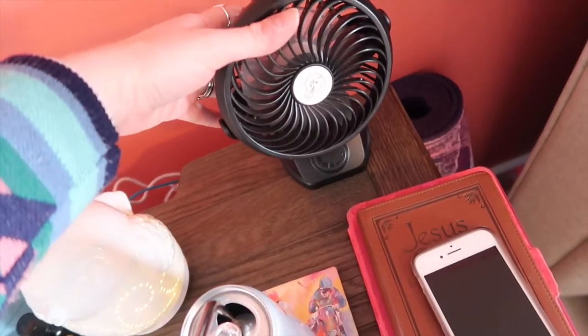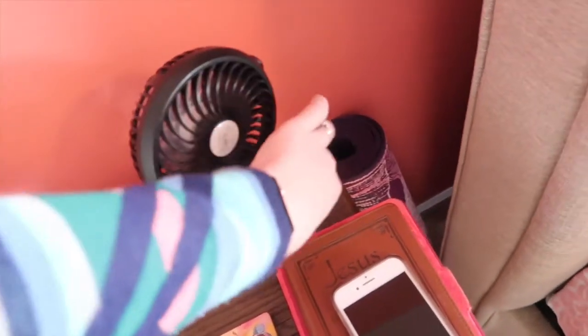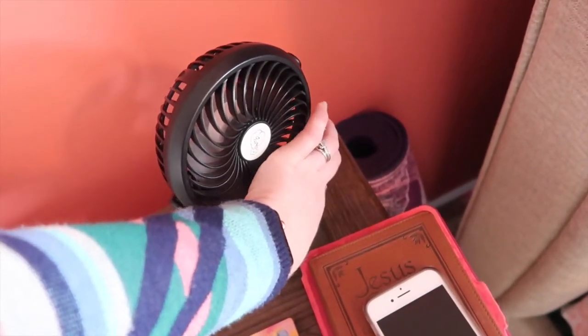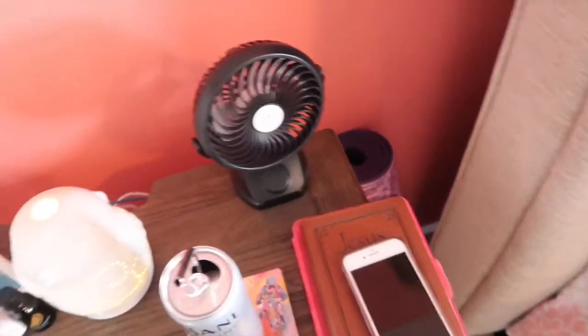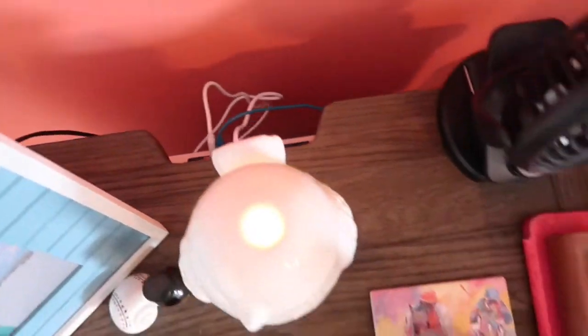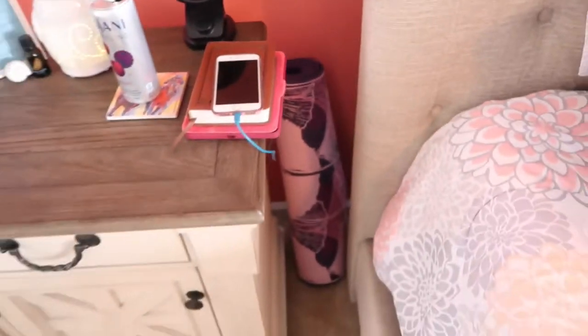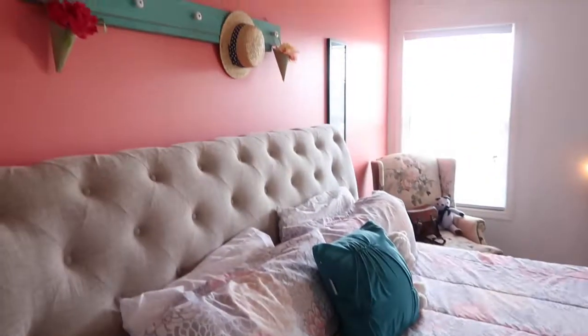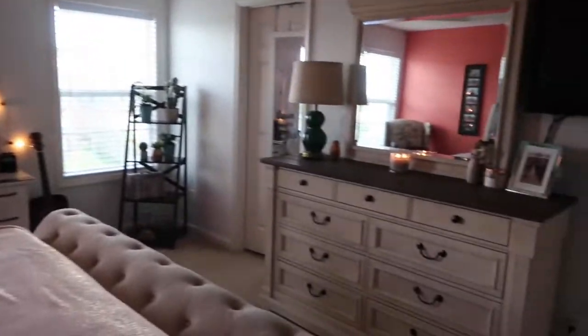It puts out a nice breeze and a nice sound to sleep to. And then all my cords are back here. And then I have my yoga mat right here, my brand new yoga mat, and I'll just put it right here. Usually it's right next to the bed, and then I can just wake up and stretch in the morning.